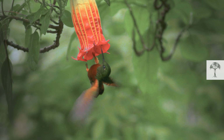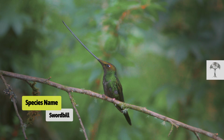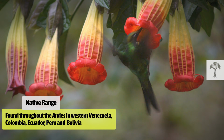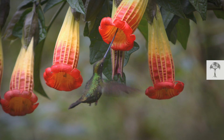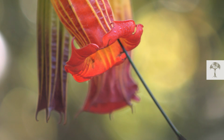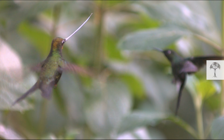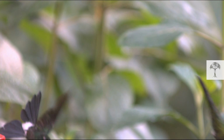Only one bird can sip from the angel's trumpet. This one, the swordbill. Its bill is actually longer than its body. It has the longest bill, relative to body, of any bird in the world. And that remarkable beak and equally long tongue allows the swordbill to feed where no other bird can. And a big bill can have other uses.